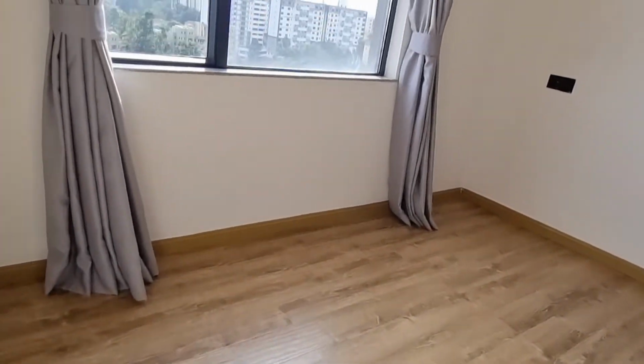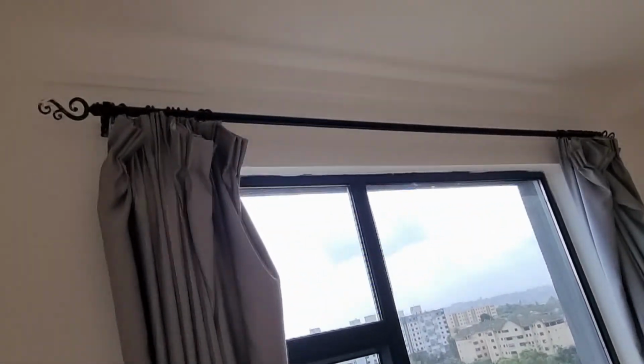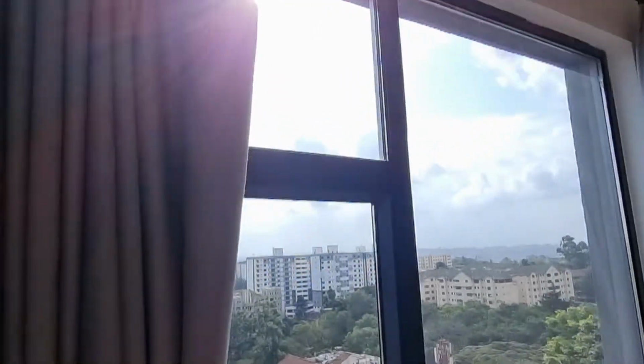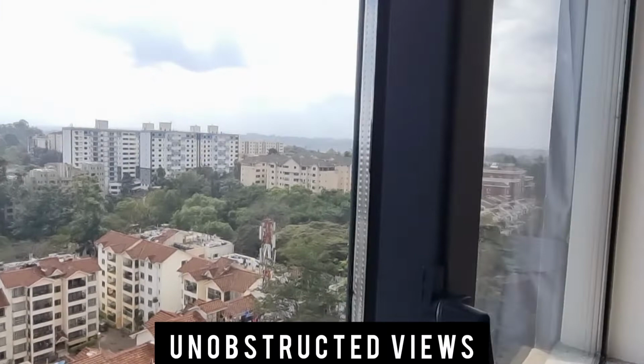The bedroom space is well lit as well, and what I love is the view. You have the view of Ngong Hills, so you have unobstructed views.